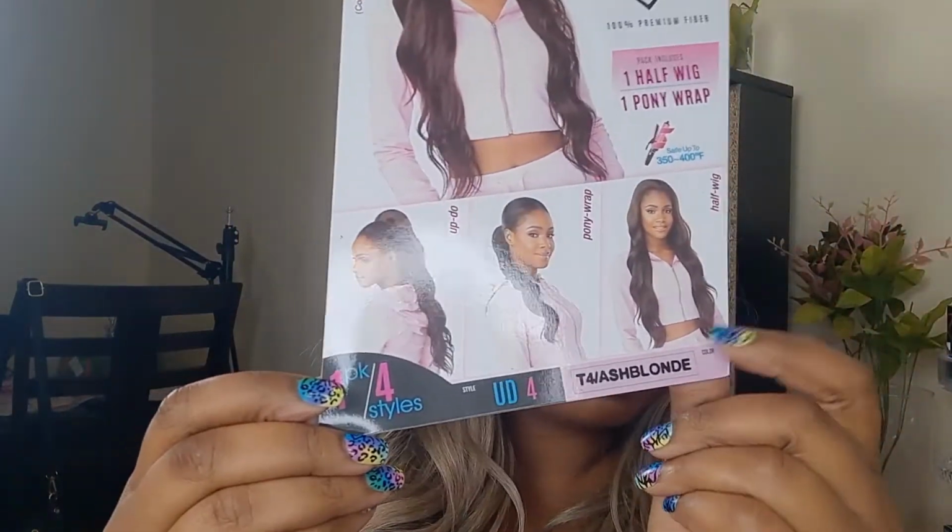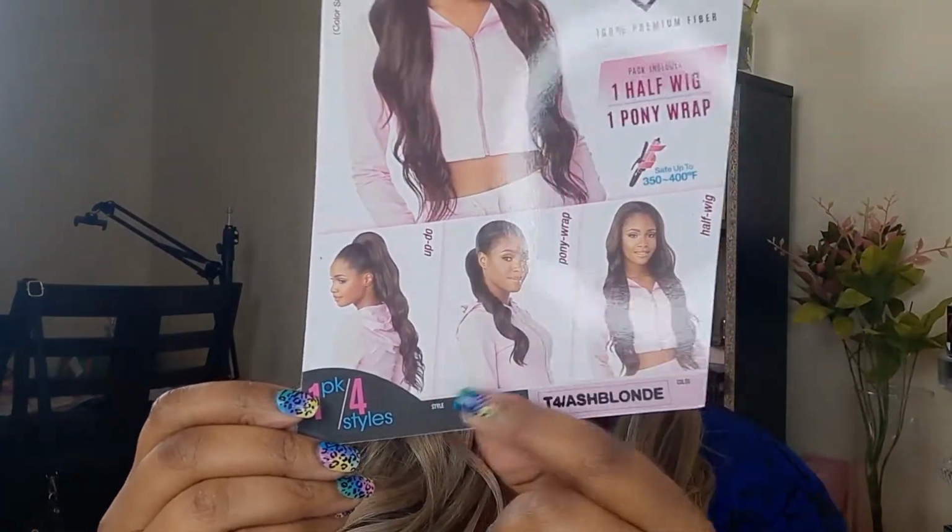So, I don't know. To me, it may be just this color. But if you have this half a wig, and you're finding it with a darker color, the same thing, then let us know down below, okay? So we know the tea on this hair. Would I purchase it again? Yes, because I got it for under $20. Come on now. And she's pretty. I mean, she is so pretty. And yes, you can wear her three different ways, okay? So it says you can wear her three different ways.